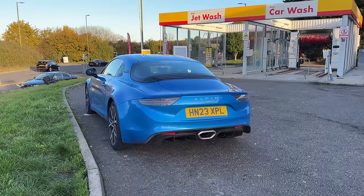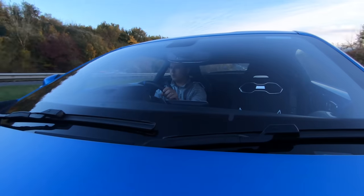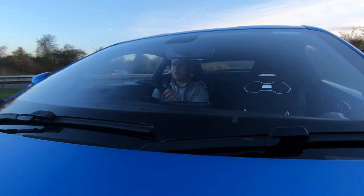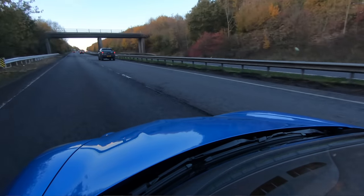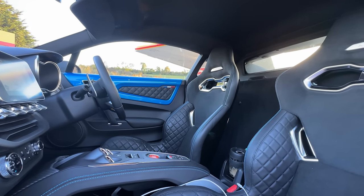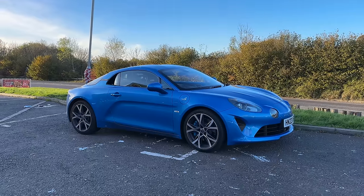Today I'm in this 2023 Alpine A110, and I've been using it over the past week or so as my daily driver, and I've actually been completely surprised at how efficient it is. It uses the 1.8 four-cylinder turbocharged Renault engine and produces around 260 horsepower. However, it only weighs around 1,100 kilograms, and so it's just an amazing balance of both performance and efficiency. But will driving at 60 miles per hour versus 70 miles per hour save me fuel and therefore money?